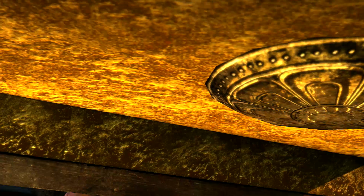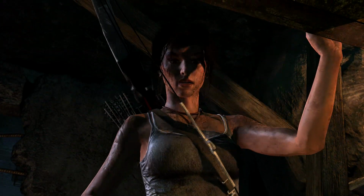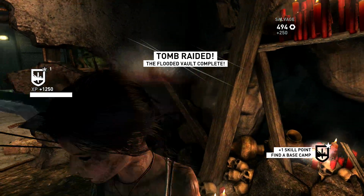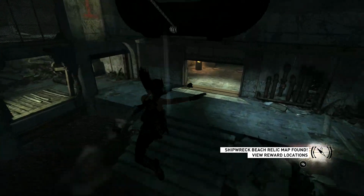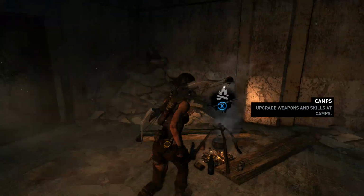There we go. I love raiding tombs just because you get one skill point and a bunch of salvage. It's always really awesome to get all that. So here we go. Let's see, how much salvage did I get? 250, and I got a bunch of XP and a skill point. That's nice. I like how they added this part right here, so I don't have to swim slowly across it. And that's how you solve that puzzle.